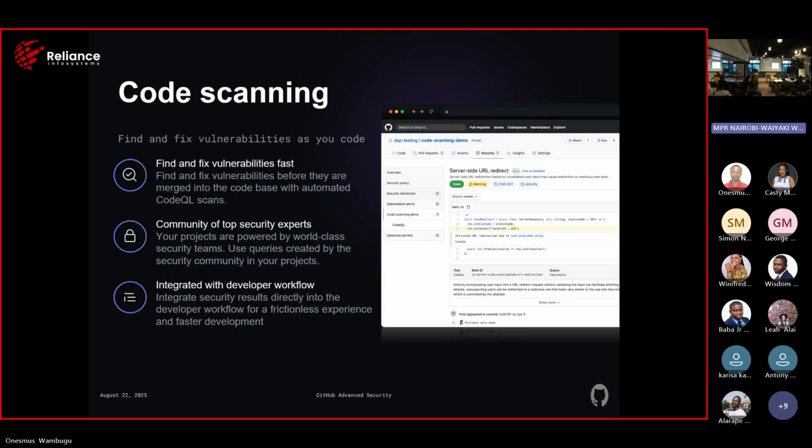So next we have code scanning. So we leverage CodeQL. So automated CodeQL scans help you detect and remediate vulnerabilities before code is merged, reducing the risk carried in the development process. So also code scanning enjoys the benefits of having a community of top security experts. So when you use code scanning, you benefit from security queries created and maintained by world-class security professionals and the broader GitHub community. So this ensures up-to-date and effective vulnerability detection. And all this is integrated within a developer workflow. So code scanning empowers teams to proactively secure their code base and streamline secure development.